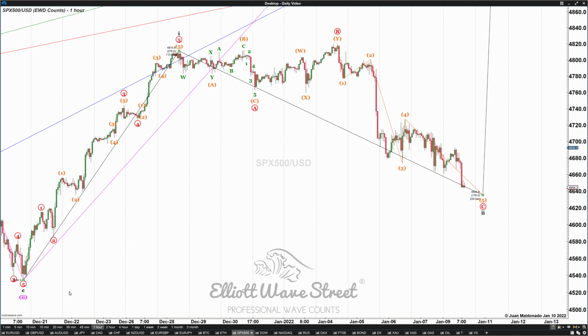Look, we have a leg down. So that leg down is going to be this leg down, right? Then we have a move up that here I was calling wave 4. So we need that leg up as well, right? Then we have a leg down here below the end of wave 3. So we need to have that leg down as well.